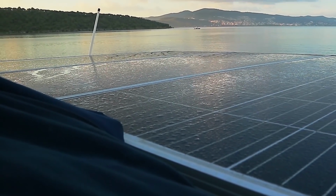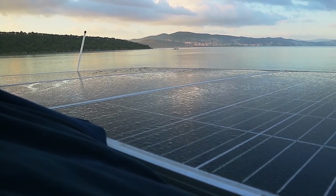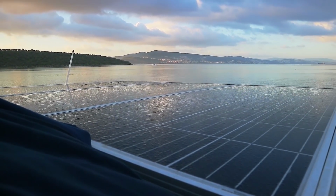There's been a lot of dew fall over the night. We're going to take advantage of the dew on the solar panels as fresh water to give them a bit of a clean this morning, and we're hoping that when the sun gets finally high enough in the sky it's going to burn off a few of these clouds and we should get a nice sunny day, which means with clean solar panels we can get our batteries back up to charge.